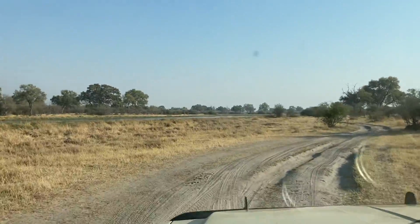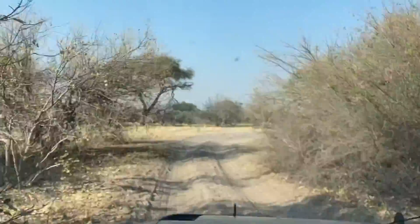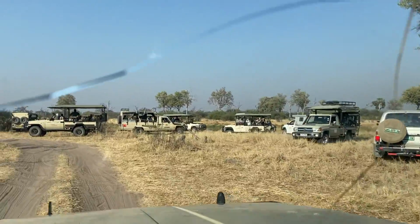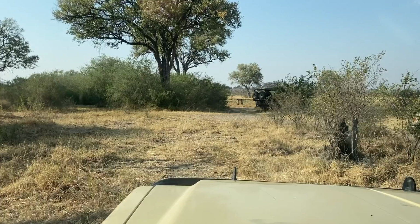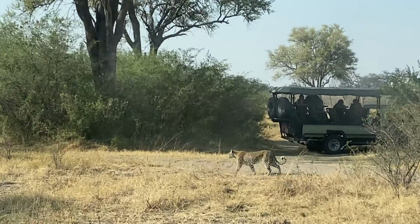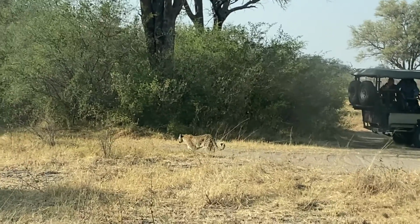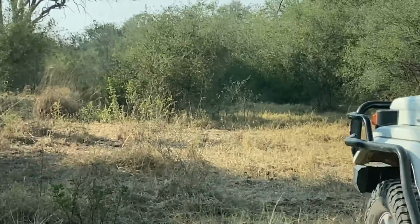And then we just went on after our coffee break, and we didn't drive very far before we came across a bit of a commotion. A whole lot of safari vehicles zooming around. We were like, why are there all these vehicles zooming around in circles? And it soon became very apparent. We spotted it. It was a leopard being heavily surrounded by safari vehicles.